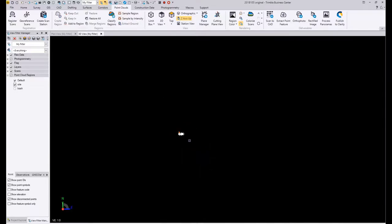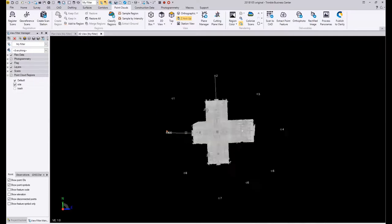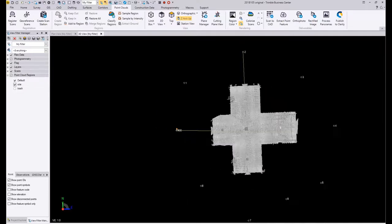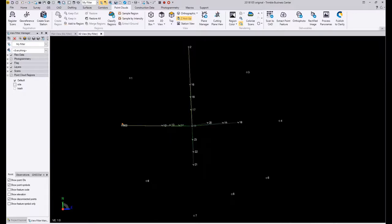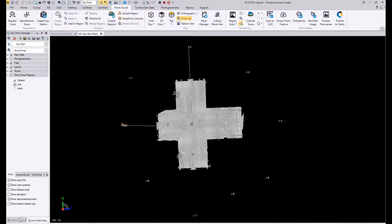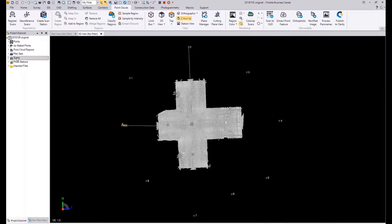We'll turn it off, turn our site back on. We'll come back into there. So there you can clearly see our control points on the outside. And then again, if I turn off the site, there's our control points on the inside. So just to give you an idea of what we have here.